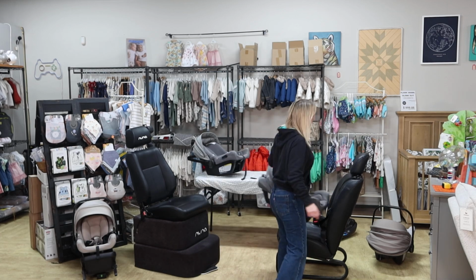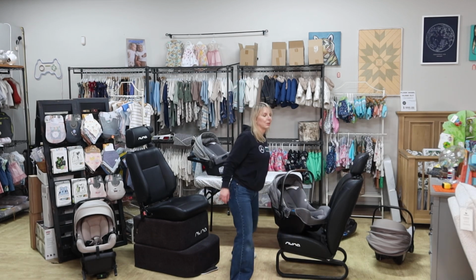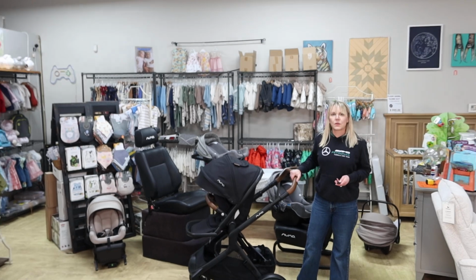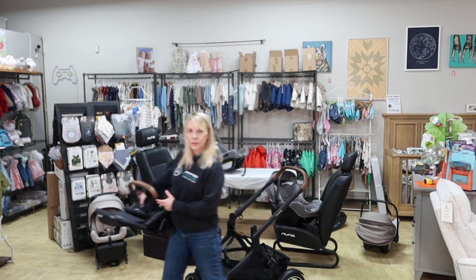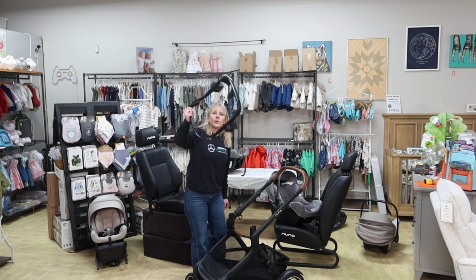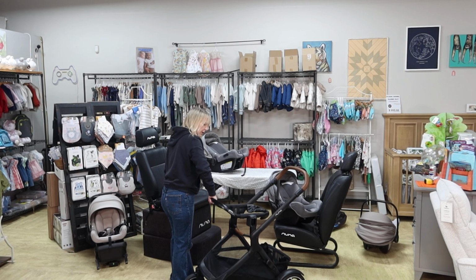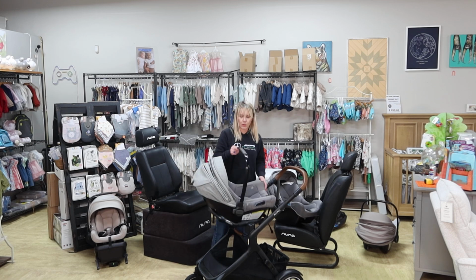Now, one final note, because I'm completely insane. Let's make sure I've got my remote here, because this is what I want to show off. If you take a NUNA stroller, so right here, this is the Demi Next, and this is just for the sake of showing you guys. It comes with different types of car seat adapters. So NUNA strollers come almost always with this adapter. It's called a ring adapter, okay? It's like one ring to rule them all, like Lord of the Rings. We put that on the stroller. The car seat will go on. Okay, it'll just drop in so easy.